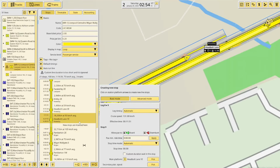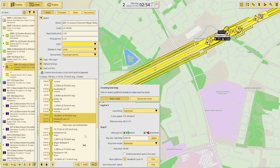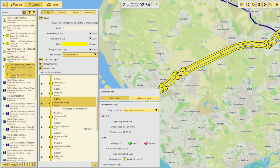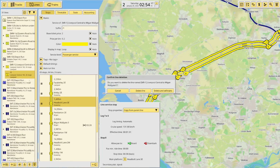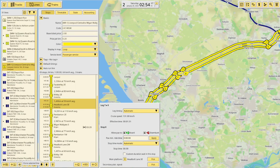Now, it'll look weird on there. But then what we can do is... Oh, no, because then... No, that's not going to work. Never mind. All right, we do have to make another service. That's fine. What we'll do then, let's delete that. Delete line. We'll do clone selected line.